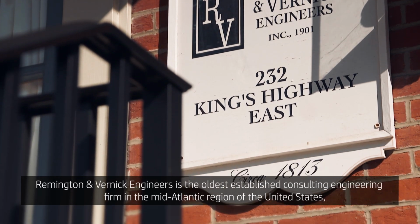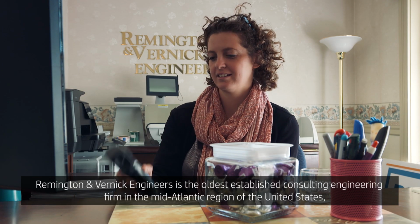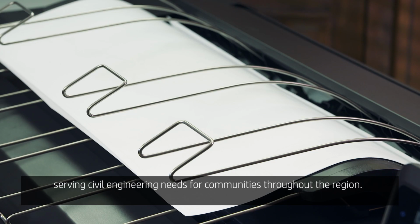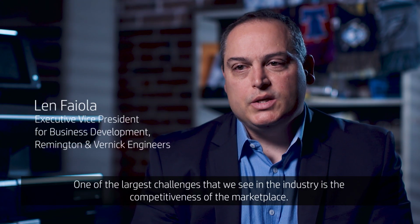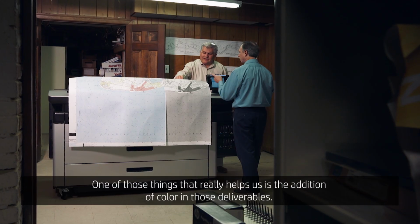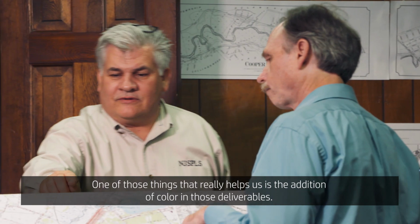Remington Vernick Engineers is the oldest established consulting engineering firm in the Mid-Atlantic region of the United States, serving civil engineering needs for communities throughout the region. One of the largest challenges that we see in the industry is the competitiveness of the marketplace. One of those things that really helps us is the addition of color in those deliverables.